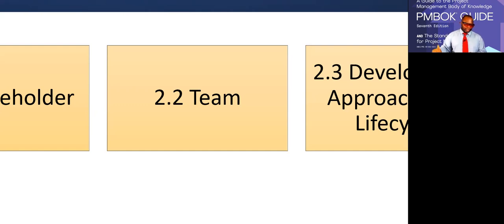What do they do? They openly communicate. They have a shared understanding, shared ownership, trust, collaboration. They are adaptable. They're resilient. The team is empowered, and recognition. Project teams who are recognized for the work they put in and the performance they achieve are more likely to continue to perform well. Okay, get the idea.